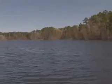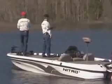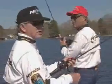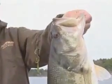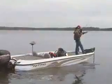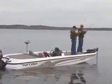Toledo Bend Reservoir is the biggest man-made body of water in the southern United States, and it's known to bass fishermen as one of the greatest grass lakes around. Just ask veteran pro anglers Tommy Martin and Stacy King. When it comes to producing numbers of quality bass, the Bend is hard to beat. It's March, and big female bass are staging on grass edges ready to spawn.